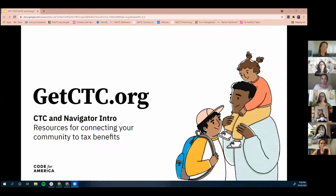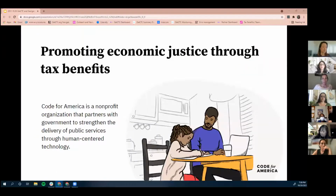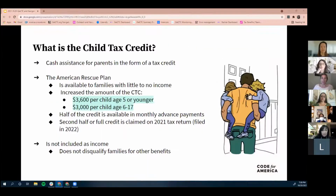All right. And so we're just going to jump right into it and get into the meat of everything. So this training and the resources at GetCTC were created by Code for America. And Code for America is a nonprofit organization that partners with government to strengthen the delivery of public service through human-centered technology. And so I just want to make sure we're all starting from the same place of what is the child tax credit?